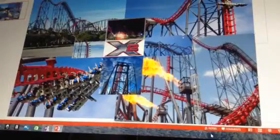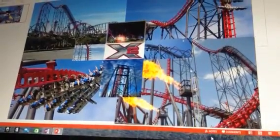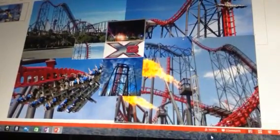Next up, we have the inversions. Now, since X2 isn't about the airtime, we're giving the inversions. And what I mean by the inversions, it doesn't really have inversions, it's more about the flips. We're giving this coaster a 9. This coaster flips you several times, and it has very awesome flips along with it.